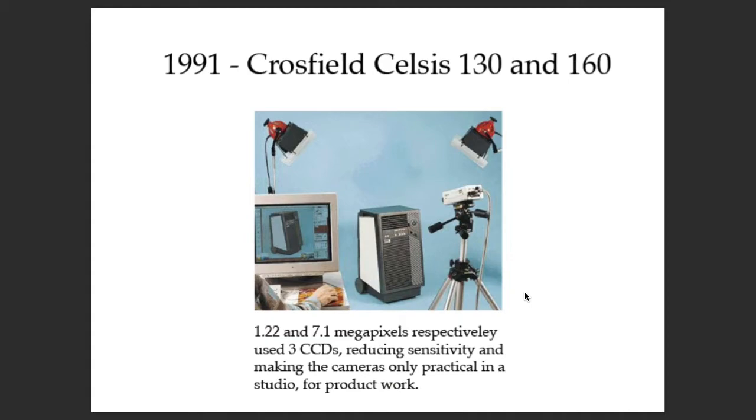Next year, Crosfield. You'll see some names that you probably won't recognize. It was a very tumultuous time, the 90s, the early 2000s. There were a lot of companies that came and went, not just in hardware like this, but in software as well. HSC software, Aldis. There was a whole bunch of companies that either got bought up by other companies, mostly Adobe, or just disappeared on their own.